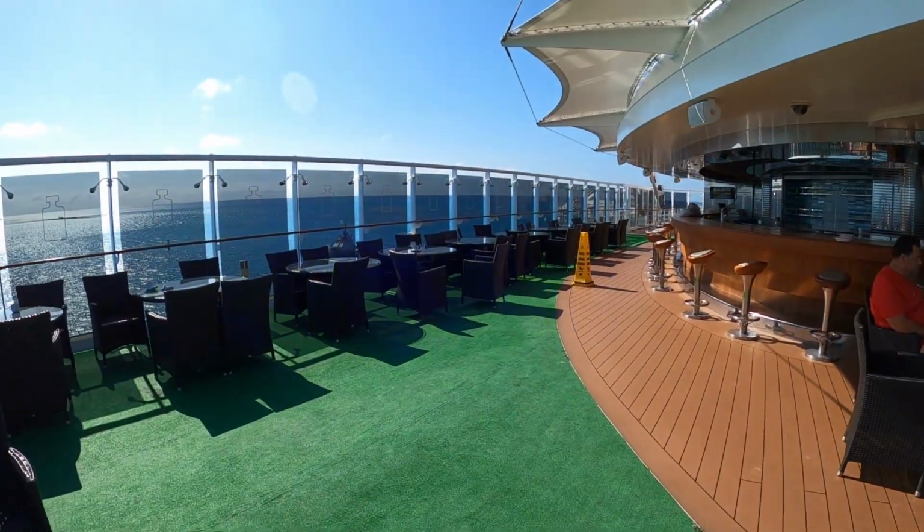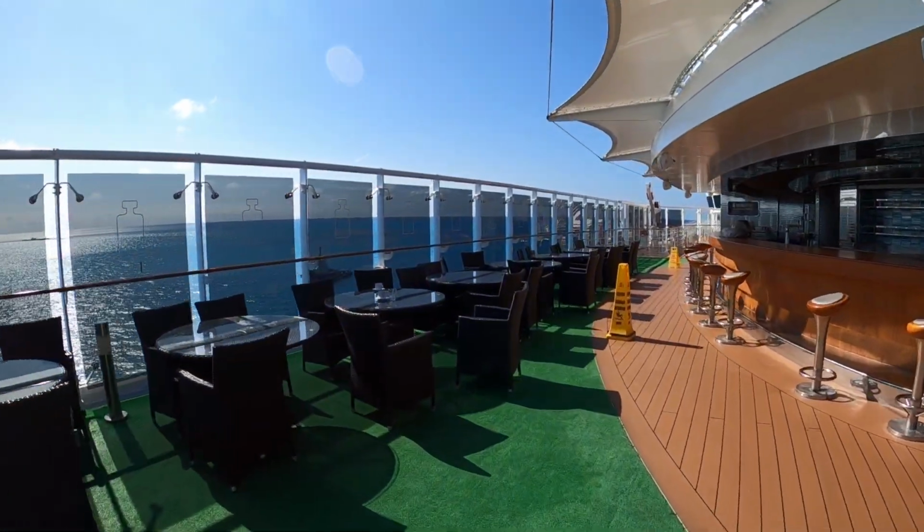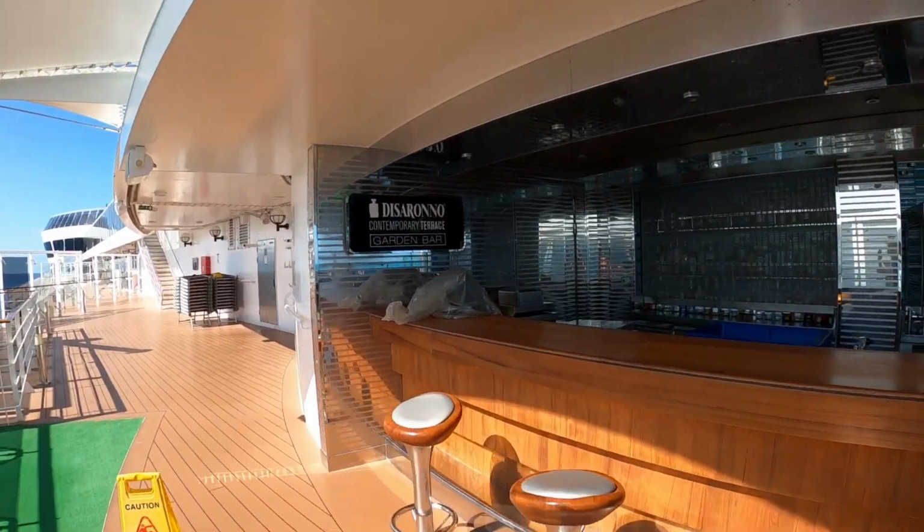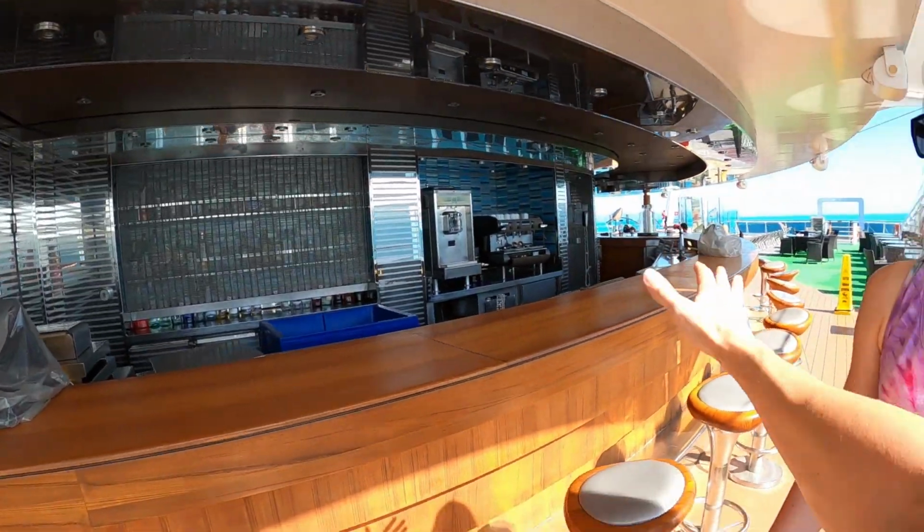Okay, so now we're up on 15. They have a little outdoor seating area. This is an area where you could have a smoke if you wanted to. That's the DiSarno bar right here, a contemporary terrace garden bar. You can get those frozen cocktails right over there if you've got the drink cards.